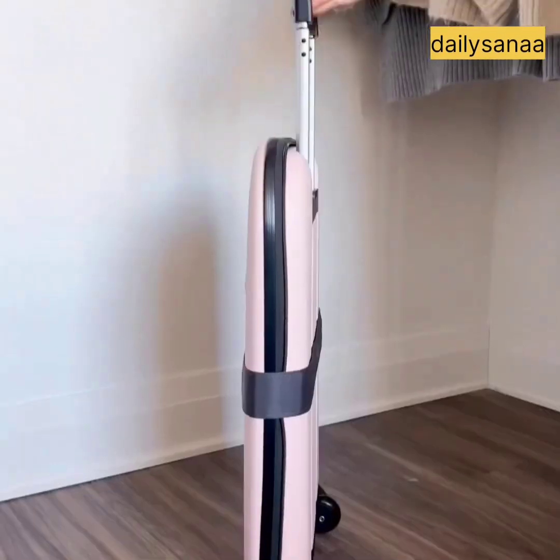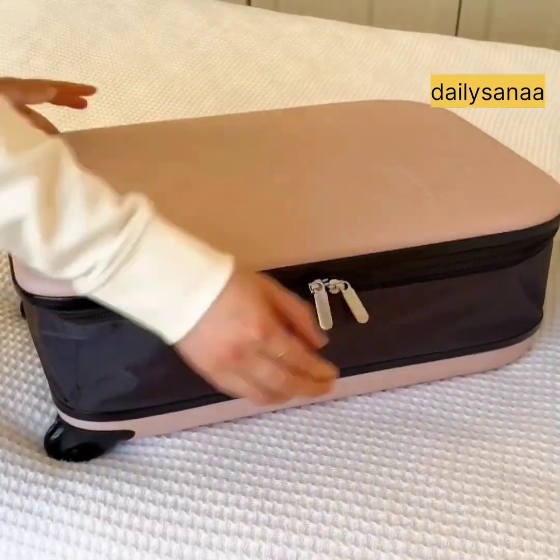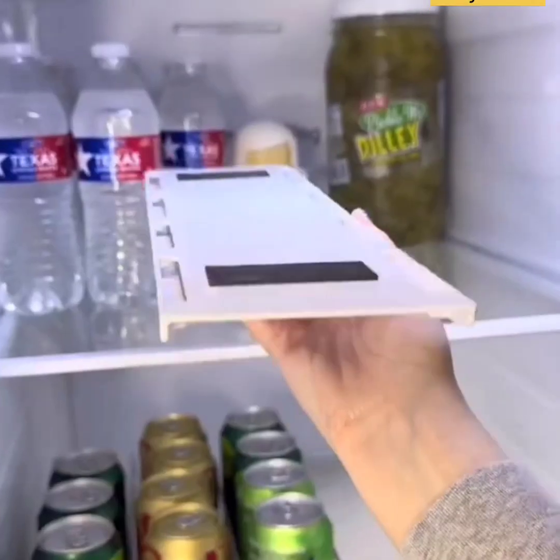This is the world's thinnest suitcase. It opens up from just 2 inches in width to a 21-inch carry-on. The middle part is made up of waterproof material, and it's great if you don't have much space for a suitcase. This is an organizer for your yogurt.